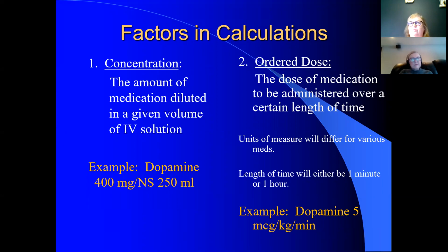Depending on the medications, remember we talked about that at the beginning, it might be micrograms, milligrams, mils, or units. So for various meds, we need to know what those units are and the length of time that they will be administered. Is it per minute, is it per hour? An example of what I would see for dopamine is 5 micrograms per kilogram per minute.